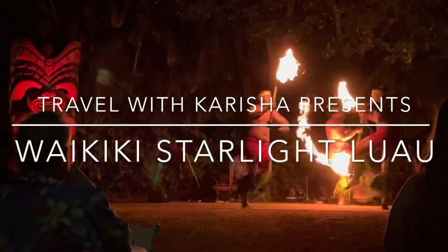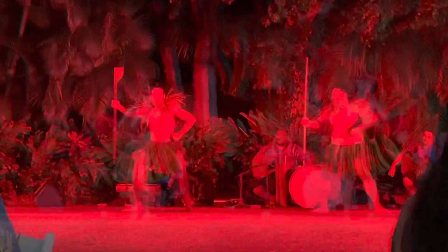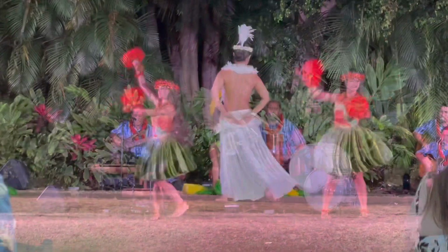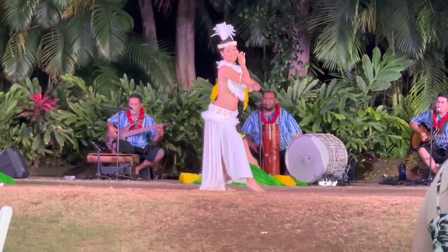Hello and welcome to Waikiki Starlight Luau at Hilton Hawaiian Village, Waikiki Beach Resort, featuring live music, beautiful dancers, a dramatic fire and knife dance, and outdoor seating with resort dining.